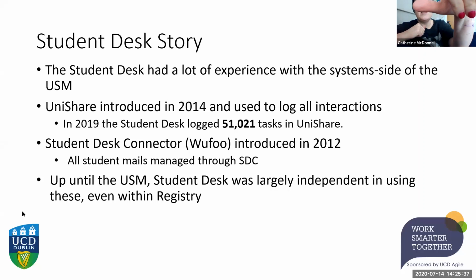And I just put in there how many interactions that we did in 2019, because I always think it's astronomical. 51,000 things we logged in UniShare. So you can see we're not afraid of UniShare in the student desk. We log absolutely everything. Even if somebody comes into the desk and asks us for directions, we log that. We log it all. So it gives us an amazingly comprehensive view of our work.